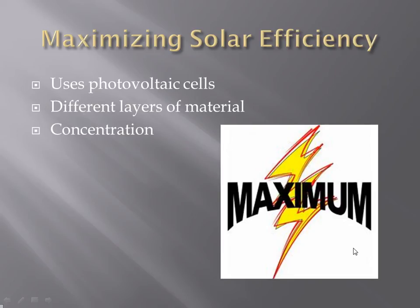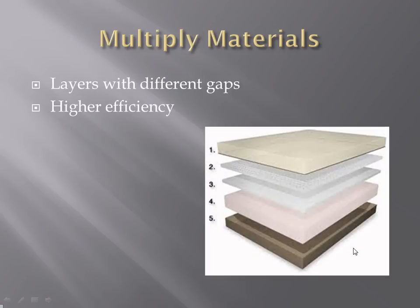To ultimately maximize the efficiency, photovoltaic cells are a must-have. Also, multiple materials must be used to absorb the most photons while keeping the voltage high. Lastly, the sunlight must be focused so that the energy absorbed will be a maximum. Let's start by understanding how to add multiple materials to a solar cell.